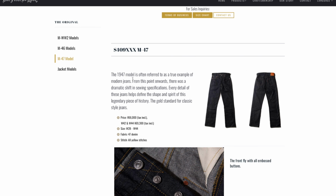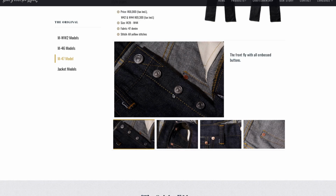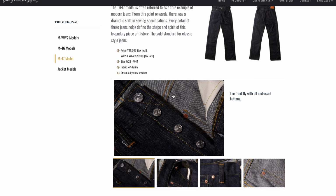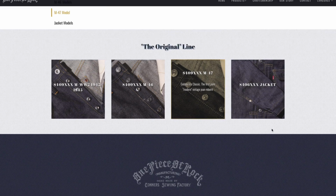Okay, so that's super cool. So, 1947 model is often referred to as a true example of modern jeans. From this point onwards, there was a dramatic shift in sewing specifications. Every detail of these jeans helps define the shape and spirit of this legendary piece of history, the gold standard for classic style jeans. All right, so this is basically the 5-pocket jean as we know it.